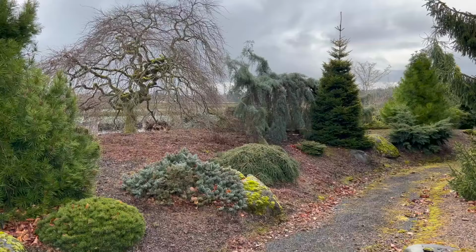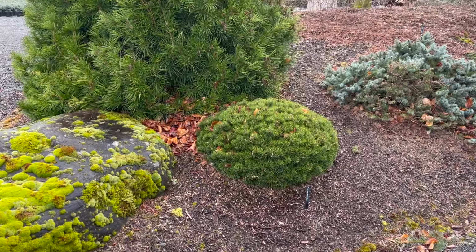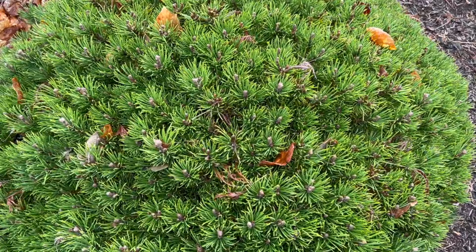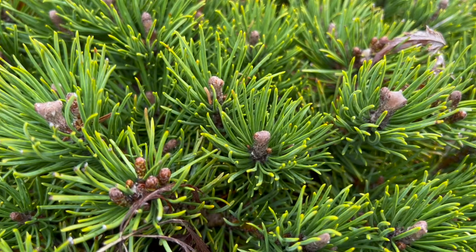So now we're looking at the back side of that bed. And we're going to focus in on another Mugo pine. So this one is Pinus mugo Mitsch Mini. So it's a little bit tighter growth compared to the Valley Cushion. And if you notice the rock before, it kind of has the same shape and you've got the moss growing on it. So kind of the same scenario I was talking about last plant with the Cryptomeria.